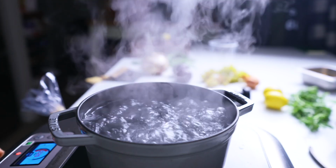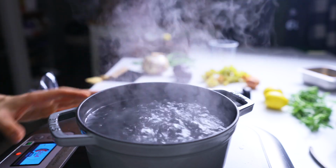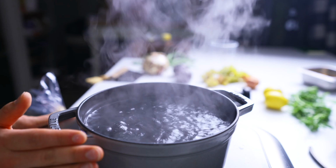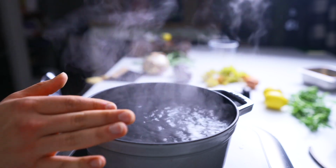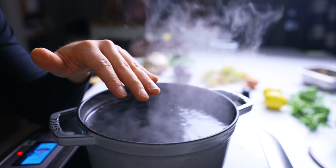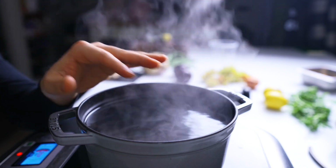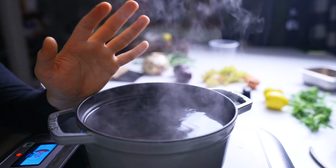All right, now you see my water's pretty much rocking and rolling. I don't want that. I want it to be barely simmering. So I'm gonna lower this down. I'm at about 211 degrees Fahrenheit. But also you wanna take into account, when you drop stuff in the water, it's gonna lower the heat. So the reason why I don't wanna rock and boil, I'm just gonna show you.